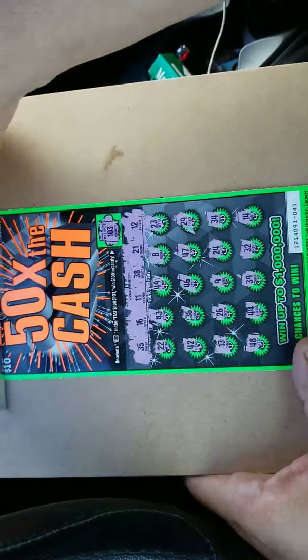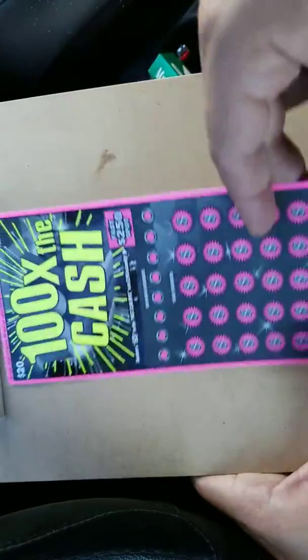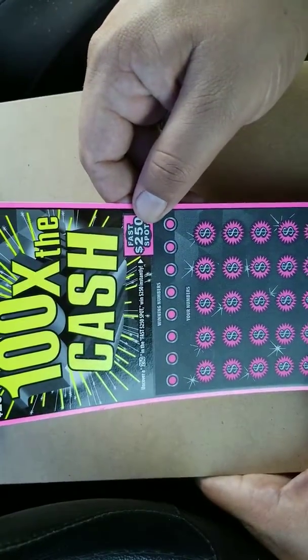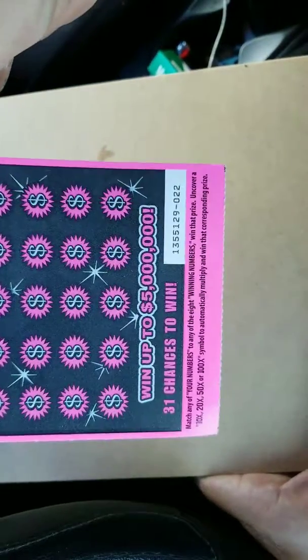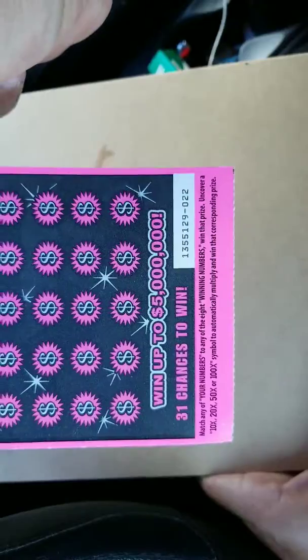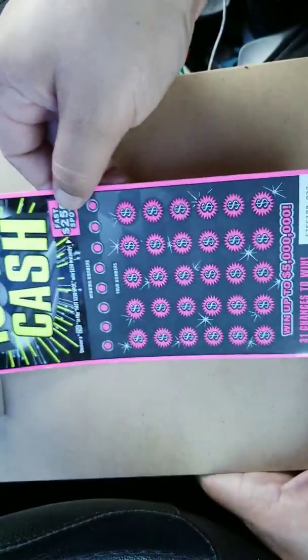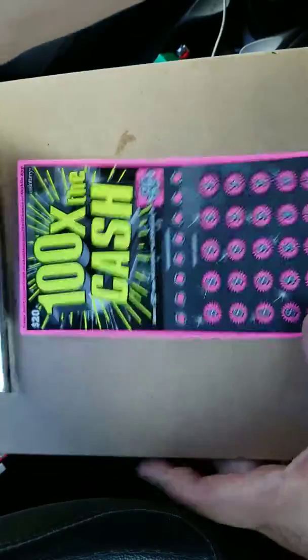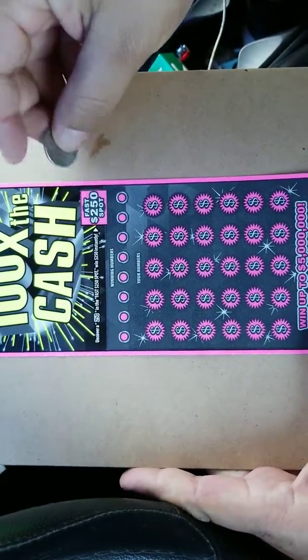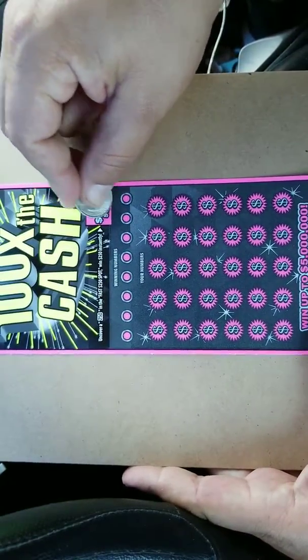Well, looks like we're gonna have to wait and see about this $20 ticket. Maybe this ticket will save the day for us. So it's a $20 ticket. The fast spot's $250 on this one. And down here, the multipliers are 10, 20, 50, or 100 times the prize. Same thing, just like all the other ones. My little fluorescent tabs. Let's see what we have underneath that 250.